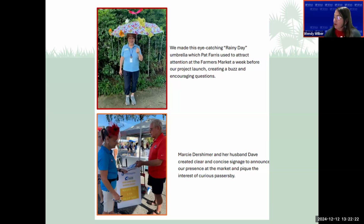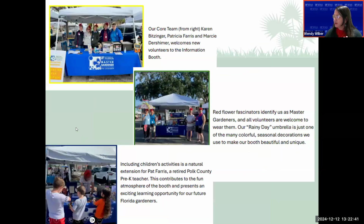And they have great signage. They say, come on over. Let me tell you something about it. If you have a question, we have answers. And you can see Marcy here has a little hat that she wears. They all wear a red fascinator hat to draw attention to the Master Gardener table. And they do a great job getting the information out there, and they speak with a lot of folks.